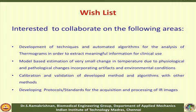The third one is the calibration and validation of the developed method and algorithm with other methods. No such protocols or standards are available now. So we need to come out with protocols and standards to better analyze the thermograms.